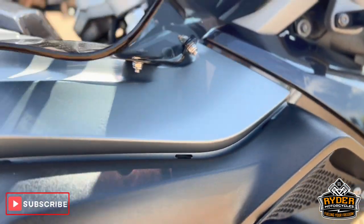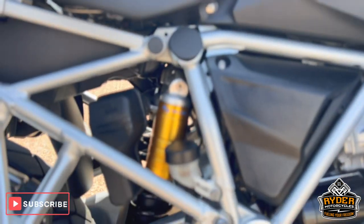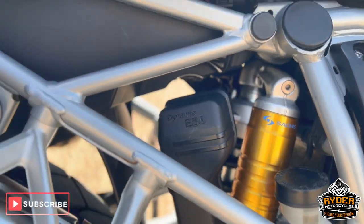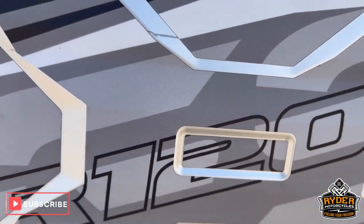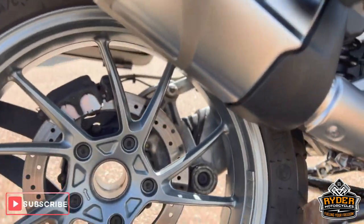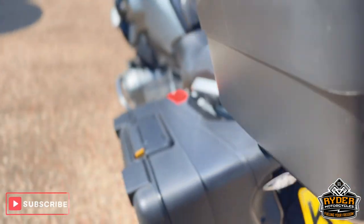To the right of the tank. Again, really nice clean example. All the frame's nice. As is all the suspension. We've also got the full BMW luggage. Just have a couple of marks in places. You can find that some storage. Rear wheels are nice. Of course, we've got the top box and the other pannier.